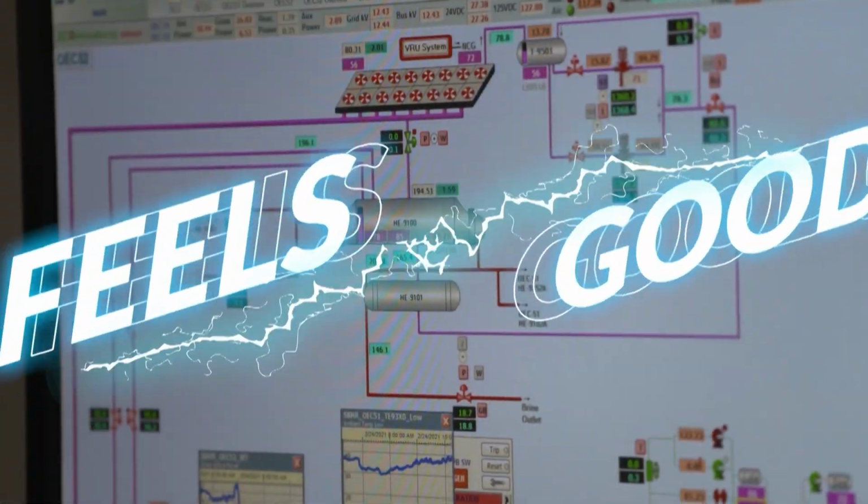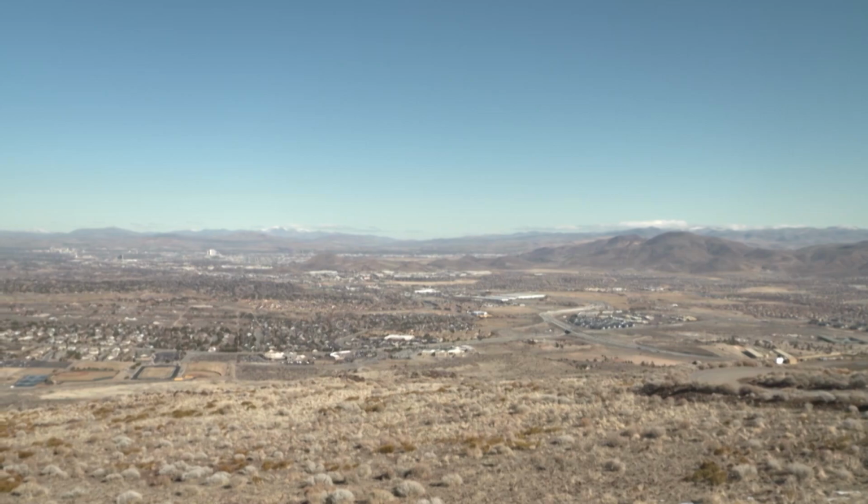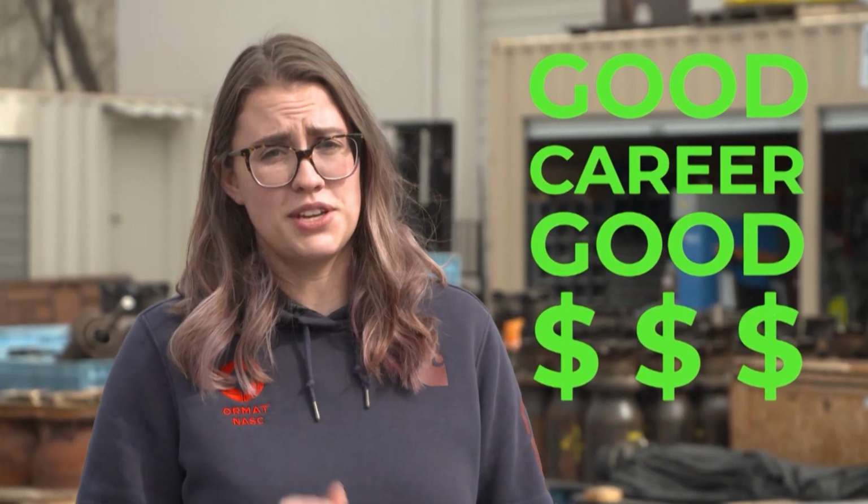It feels good keeping the lights on out there in Reno, and people have electricity they need to charge their phones, be able to power computers and work from home. I also like to make money, and it's a good career to make good money.